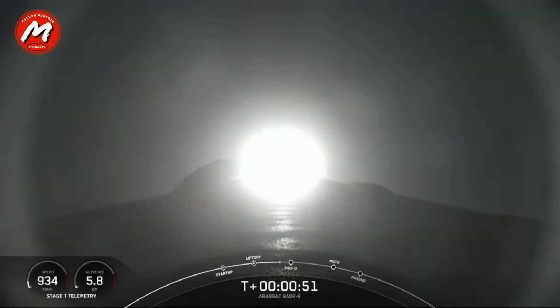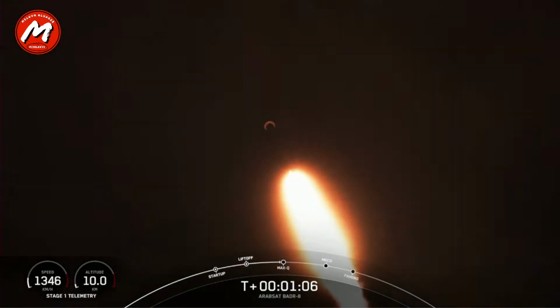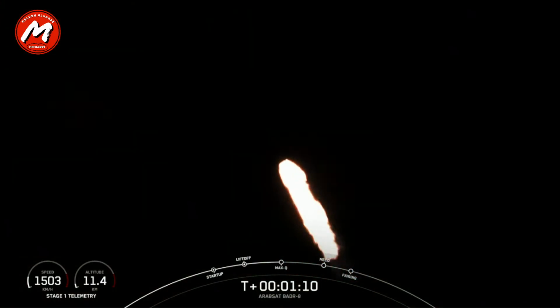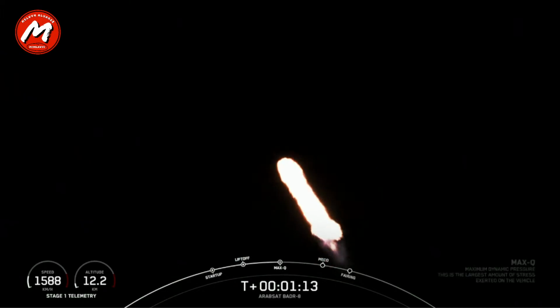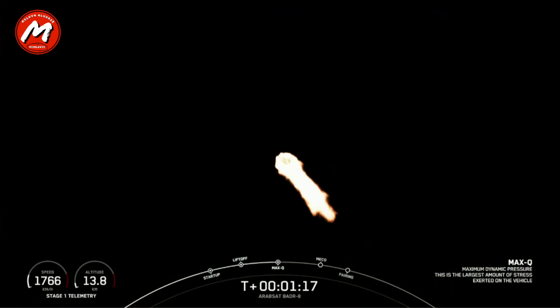Now, as you may already know, max Q is the period of flight with the highest amount of aerodynamic pressure, so it's one of the critical flight milestones we're tracking. Again, we expect that here in just about 10 seconds. Vehicle supersonic. And with that call out, we hear that Falcon 9 is moving faster than the speed of sound. Max Q.